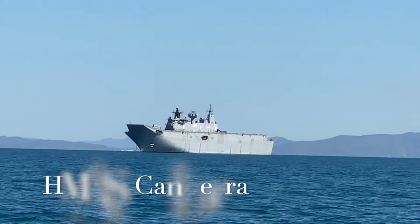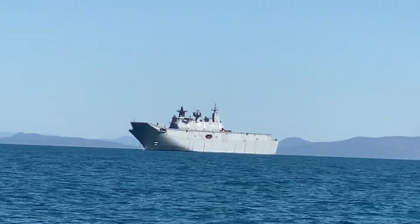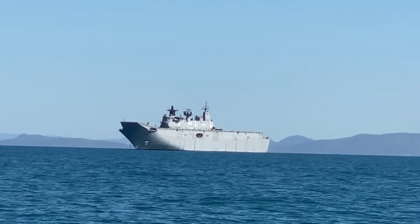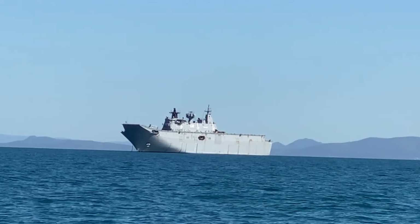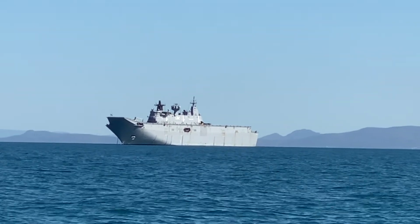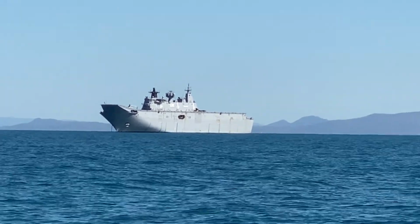It's always good to see our Navy fleet. HMAS Canberra is a class landing helicopter dock. It's 230 metres long and 32 metres wide. It carries 4 landing craft and up to 110 vehicles, and also up to 18 helicopters, plus just over 1,000 defence personnel. On a side note, our son has served on this ship.